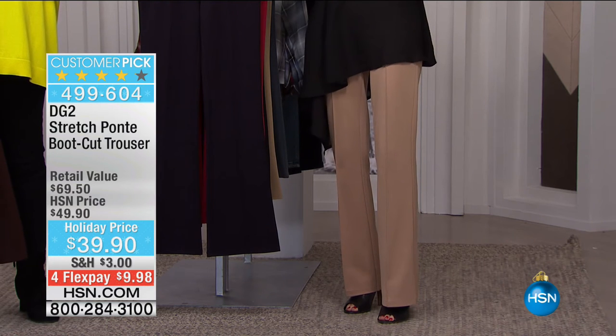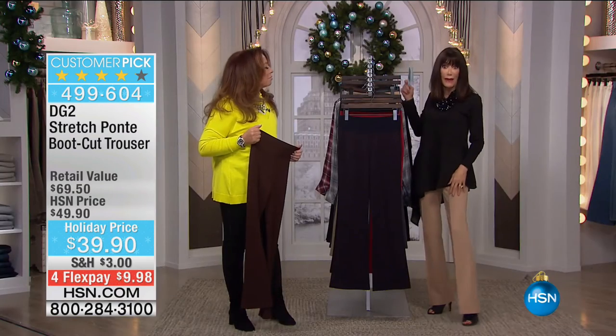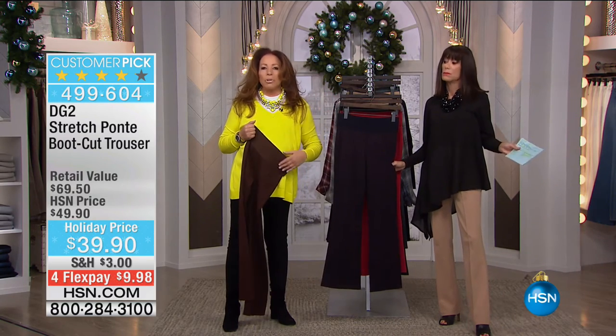They're a pull-on style, machine washable. By the way, we do have all three inseams: 29 for your petite, 31 for your average, and 33 for your tall. But it's very easy because it's sized extra small through extra large, up to 3X. Simple.